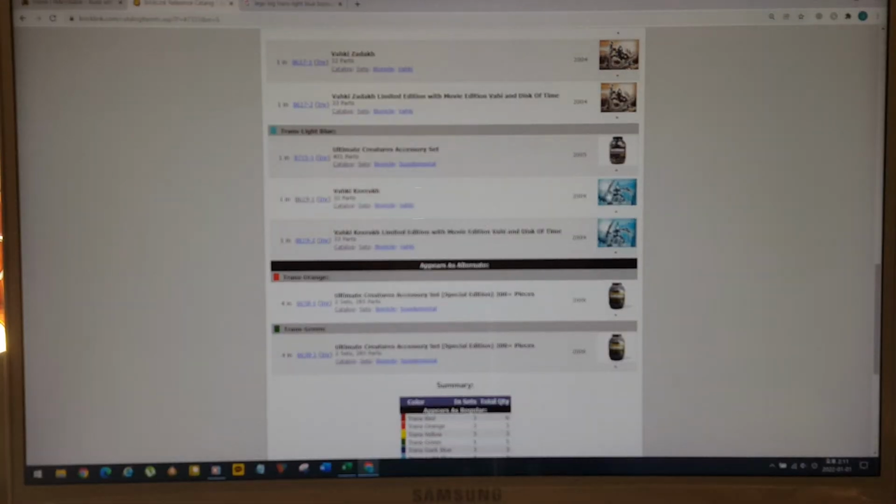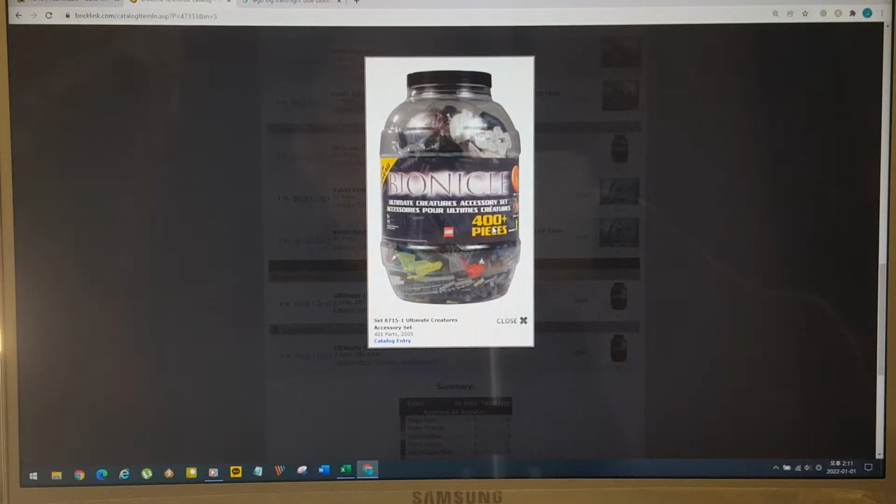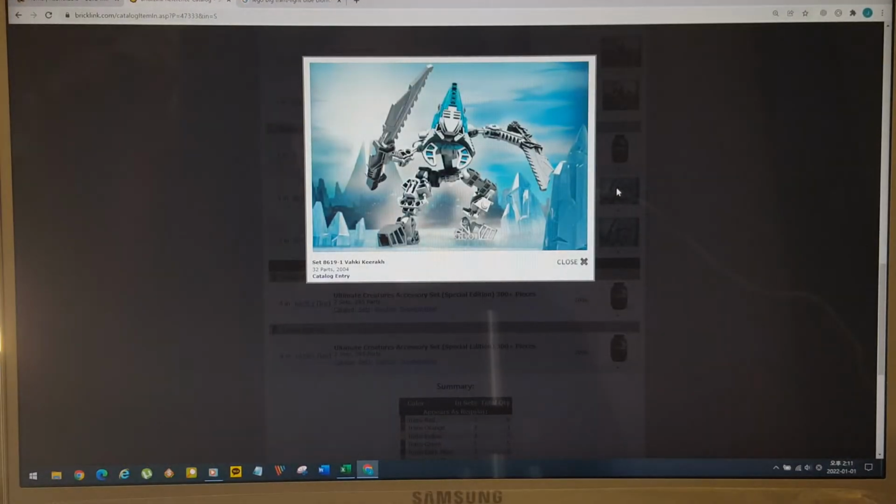and it's pretty much the same thing over here. A619 version 1, version 2, Vaki Kirok limited edition. So it's kind of exclusive, I would say. The one on top is a Bionicle miscellaneous assortment of pieces altogether, so it doesn't mean anything. The one down here is the thing.